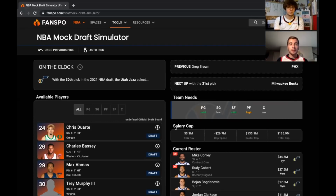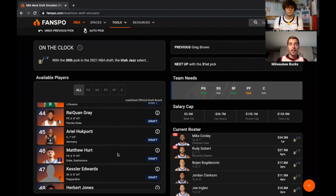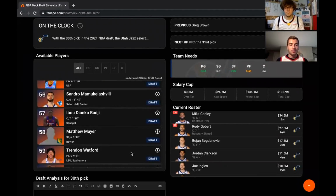And now finally at pick 30, we have the Utah Jazz, and Utah has had some struggles in this series. They thought they were definitely going to win Game 5. That did not happen against the Clippers. Where do you think in terms of depth that they need to improve? I think that they have to look for a backup big man.